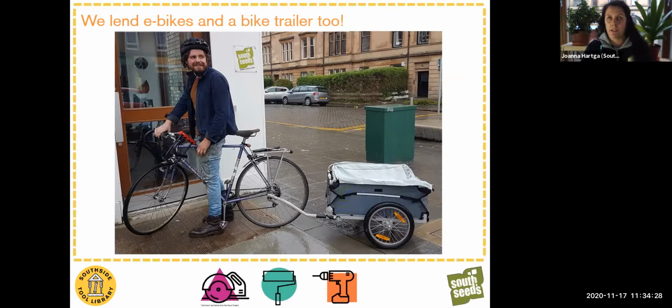But we're also following the lead of other places that hire out bikes on a regular basis. It's a similar thing. They don't tend to charge a deposit, they just take an ID document or something. So that works pretty well. We also require people to go through a half-hour induction and do a test ride before they use the e-bikes, and we provide a really beefy lock with them as well.